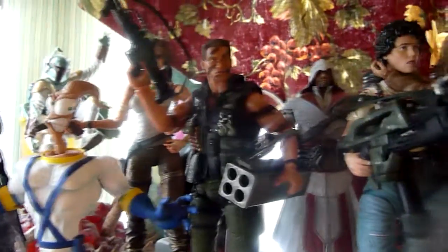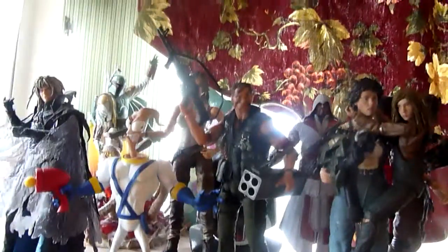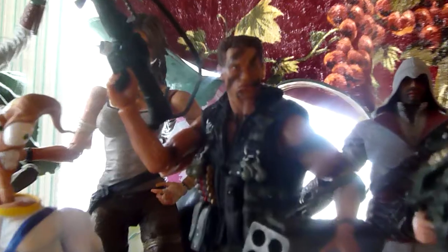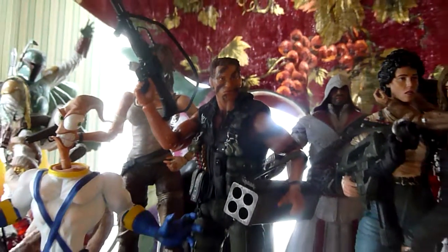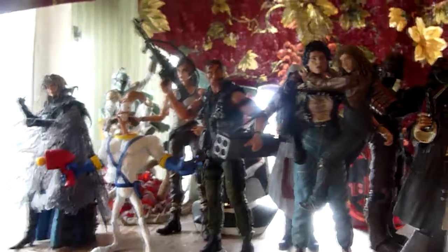This is a figure that I've wanted for a really long time. This was a recent pickup. This is John Matrix from the movie Commando, which is in fact the greatest action movie of all time. I was lucky enough to actually get him at a good price, because NECA prices always shoot up. So I'm very glad that I got him.